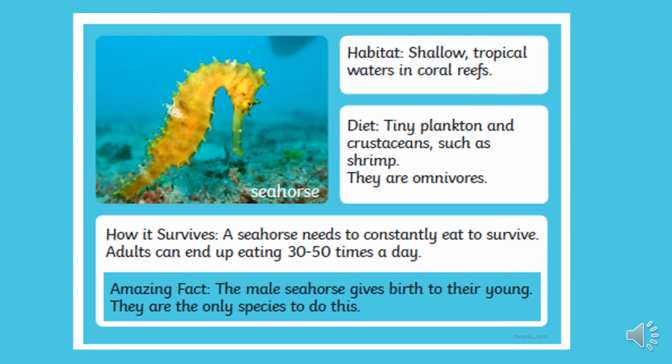So, its habitat. Shallow tropical waters in coral reefs. So now we know what a coral reef is because we saw pictures of it before. And tropical, does that make you think of cold or hot? Now shallow, I'd like you to think of if you've ever been to a swimming pool, when there's a shallow end and a deep end, what does that mean?